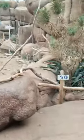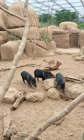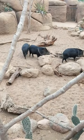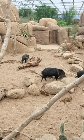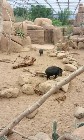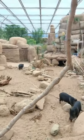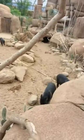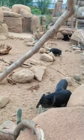Collared peccary. Leuk. Grappig. Yeah, it's a cute little family, guys. It's like looking in a mirror, right? Cute little family. Always searching for more food.